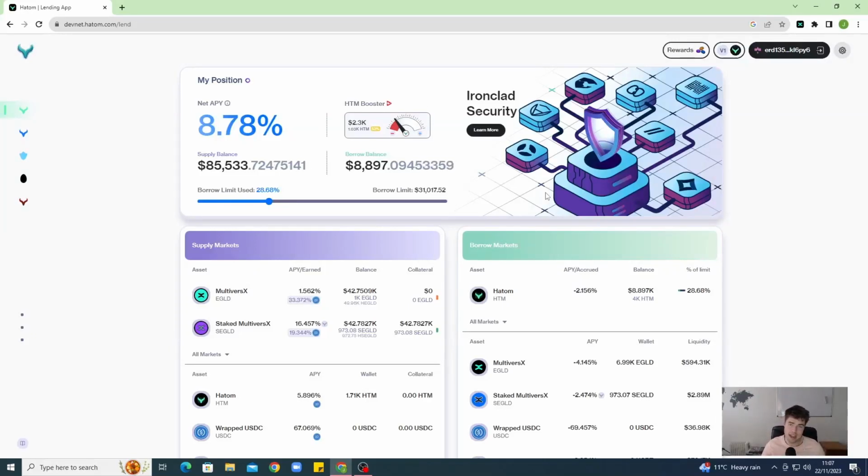This week we're going to look at Hatom and how the booster and the accumulator are going to work. So I'm on devnet. I loaded up my wallet with some devnet EGLD, and the Hatom Booster and accumulator are live on devnet, but they're going live on MultiversX mainnet at the end of this week, on the 27th of November.